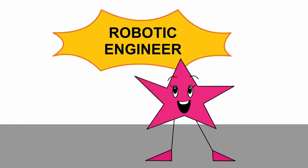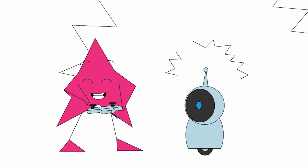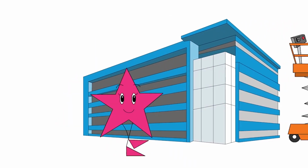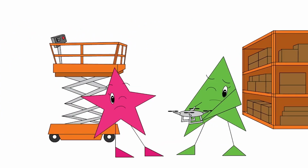Robotic engineers plan, build, and maintain robots. They plan how robots will use sensors for detecting things based on light or smell. Robotic engineers generally work in offices. They may also visit work sites where a problem or a piece of equipment needs their personal attention.